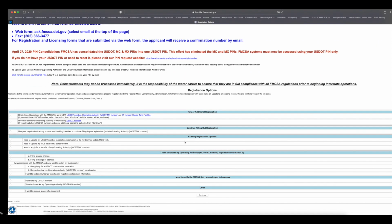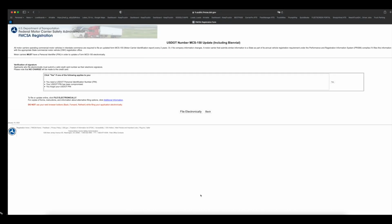You will scroll down a little bit and you will click right here: I need to update my USDOT number registration information or file my biennial update MCS150. So you click right here, you click continue. Then you will click File Electronically. If you have a PIN already, you can go ahead and click File Electronically. Remember, I showed you how to get that PIN very, very quickly.